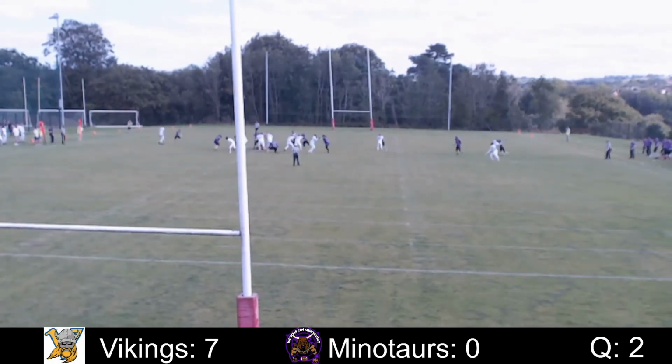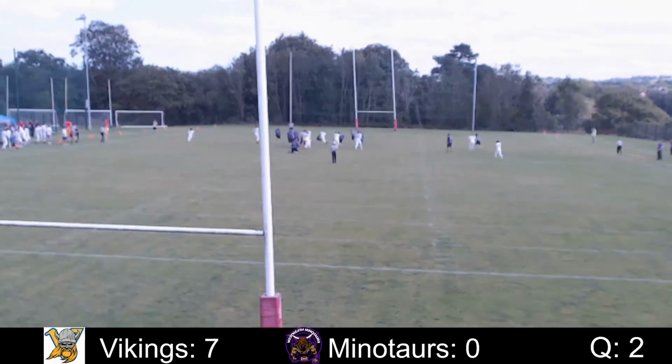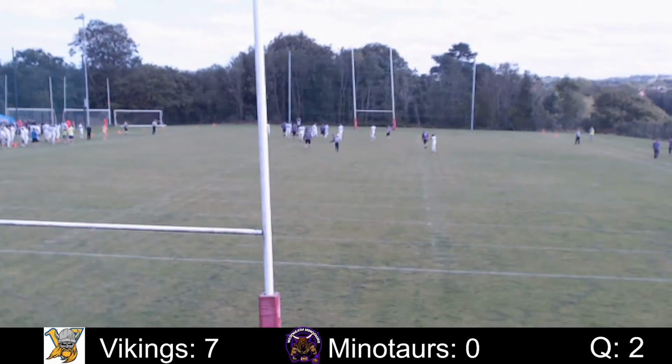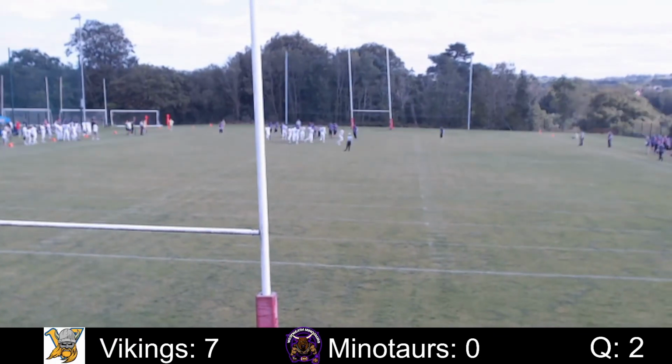Handoff to the running back. Good running from Darren here, and he's gone. He's out of daylight. Beautiful, good move from Darren. And he's taken down. Great running from the Vikings again. Huge.